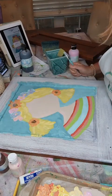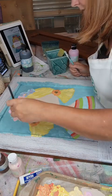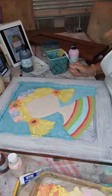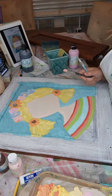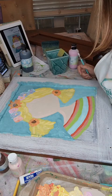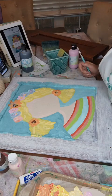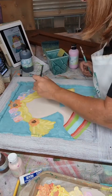See, I'm mixing some pinks and some oranges. I love to get all the different colors. These kind of remind me of pansies. So that's what I'm trying. Just do fun colors on the side. And since Josie's still here, hopefully, we'll do some key lime.